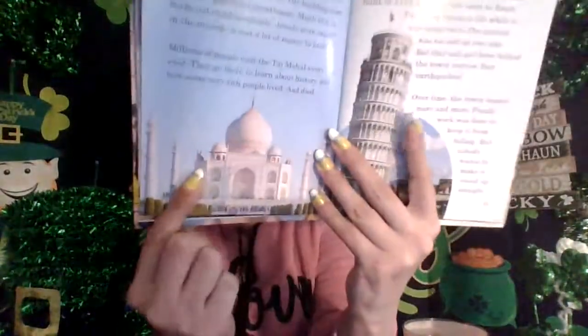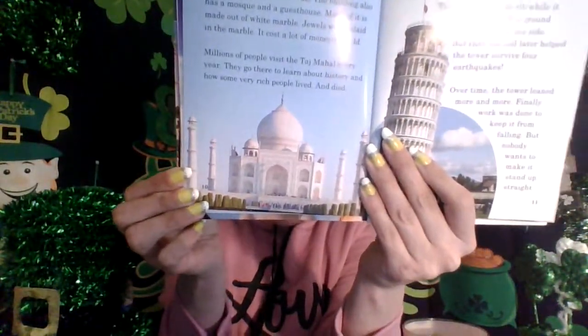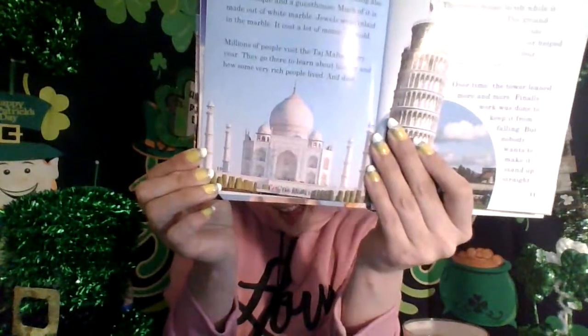That's the Taj Mahal. It does look like a Disney castle, doesn't it? A little bit. Do the princesses live in there? Like Belle? Ariel? All of them? Do they live in there? We don't know. We should go there and find out. Just go in there and start calling their names.